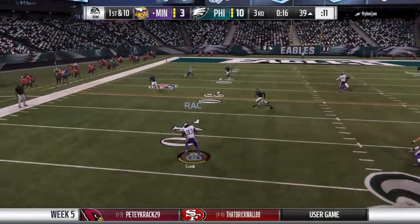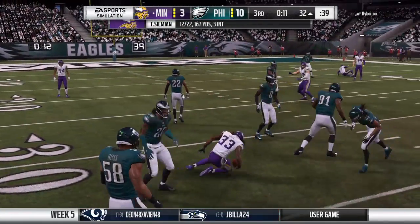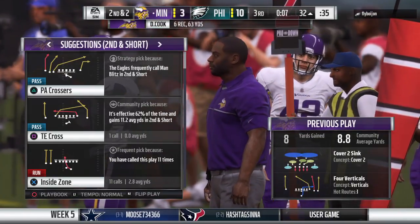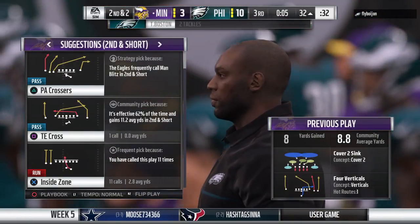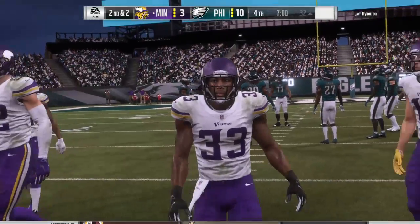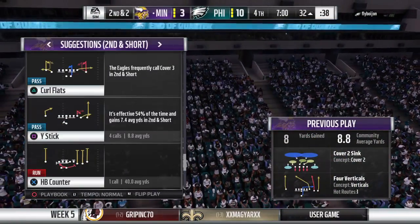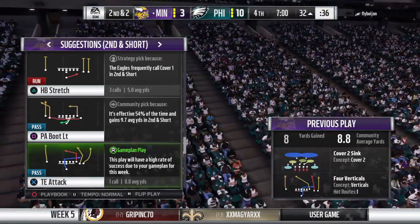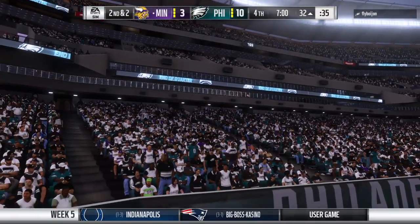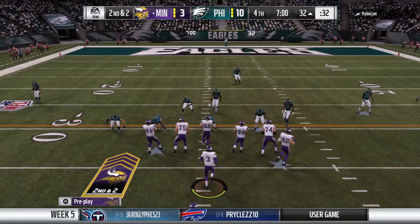Simeon. He's going to flip that out to the flat. It's complete. Takes this to the 32, maybe the 31. Defensively rallying to the ball after the nice move. Give him 8 on the play, and that'll make it a second down. And welcome back. We are in the city of brotherly love, Philadelphia. It's the Vikings in possession of the football, but they need some points. They're trailing here to start the fourth. Facing a 2nd and 2 after that last catch, good for 8 yards.